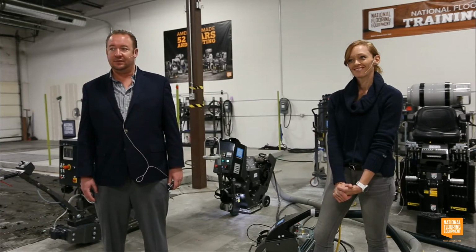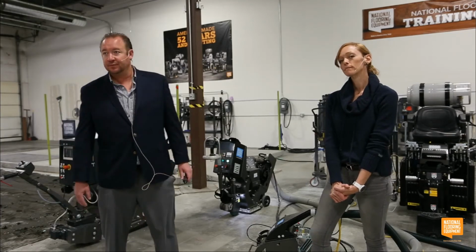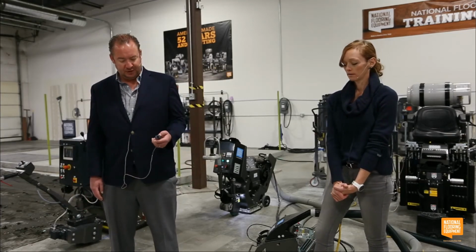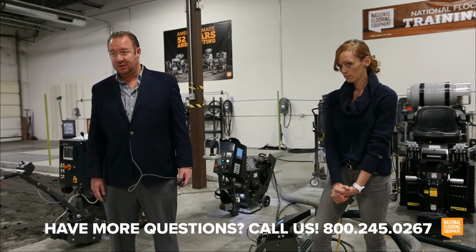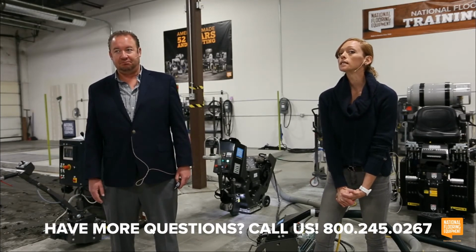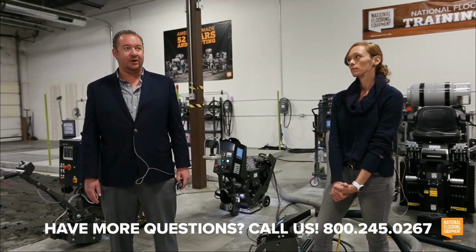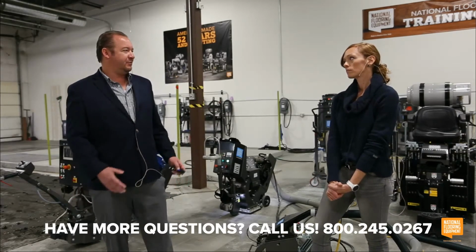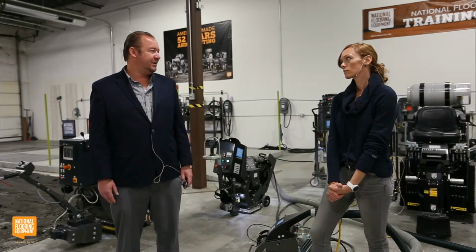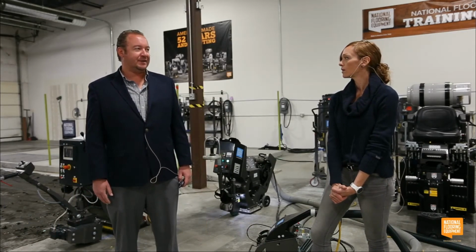Anybody else? The question we got from Luke: what's the expected weight of the next walk-behind? Great question, Luke. Give a range, right? Luke's asking the weight of the next walk-behind.